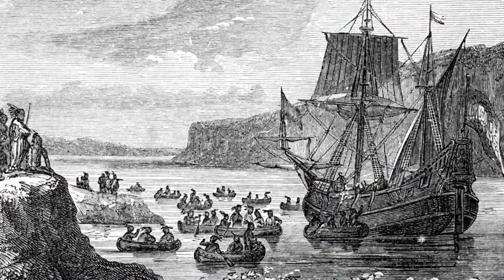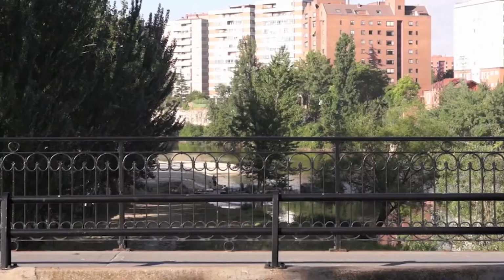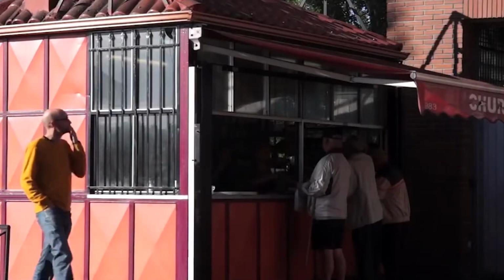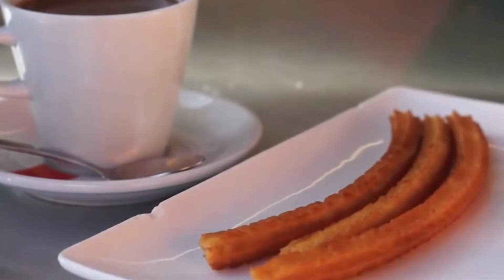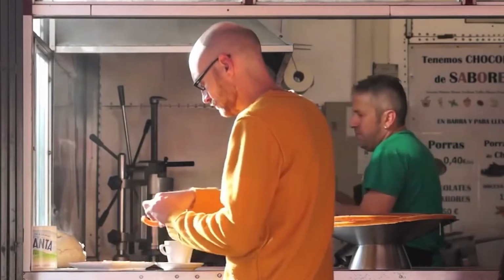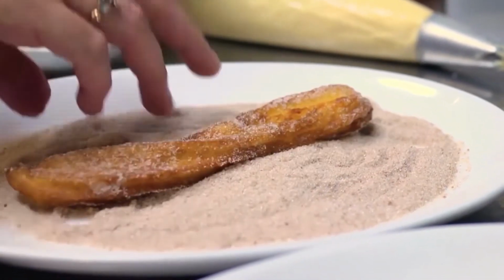When Spanish conquistadors began their colonization campaign in the 1500s, they brought with them the recipe for churros, which spread to Spanish territories around the world, especially those in South America, where it began to branch out into different churro varieties. Want to make churros at home? Try out this simple recipe.